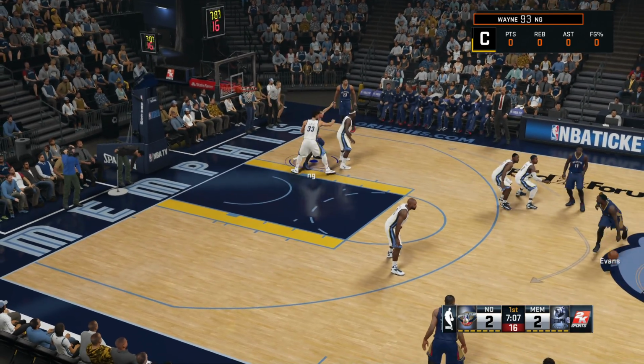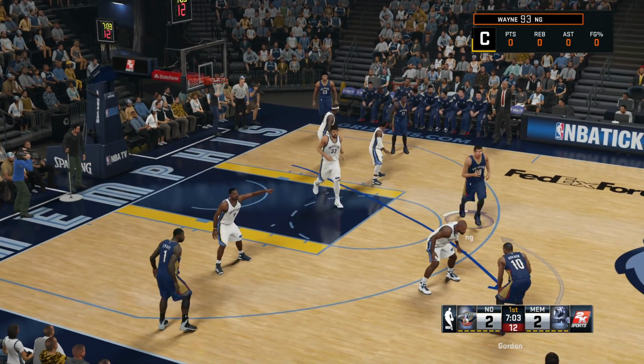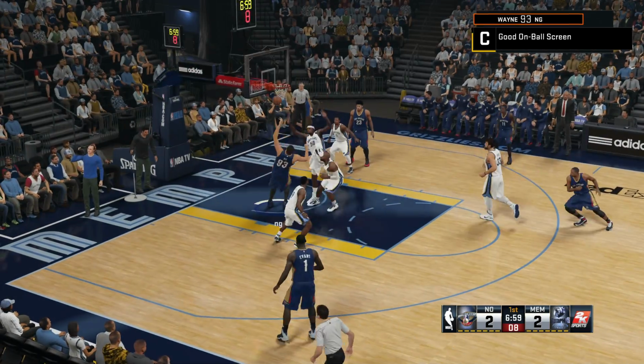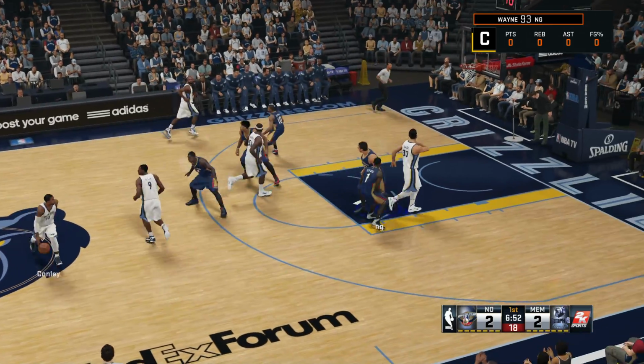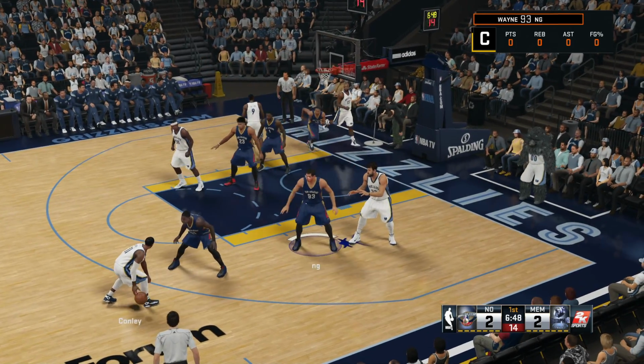Holiday with it, averaging 12 points a game. Here's Gordon. Pass to Z. Carter pulls it in. Well, with that much space off the pick, you've got to drop that in. Yeah, you got to make that one. I mean, that's a high-quality shot you should make 9 out of 10 times.